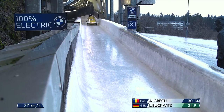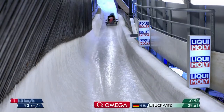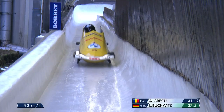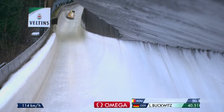The moist does affect the track, but normally it doesn't affect the start as much as it does the drive down. Sometimes a really cold temperature makes it a little bit more sticky and actually harder at the start. So start times should be fairly comparable. Nice looking lines from Lisa Buchwitz. And a big advantage already.